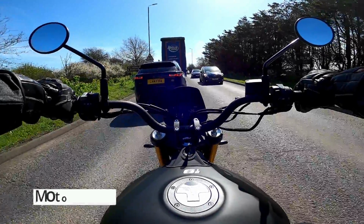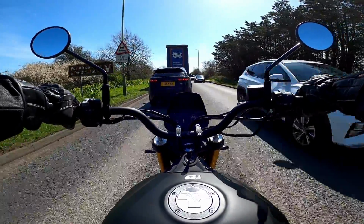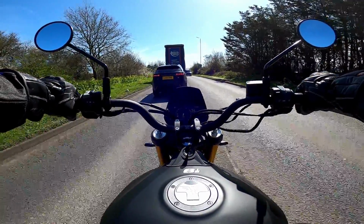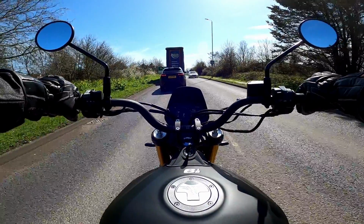See, at this slow speed, like I'm doing 3 miles an hour, and the balance is superb. I'm not worried about putting my foot down. Not worried about it stalling or tipping over. Really nice.